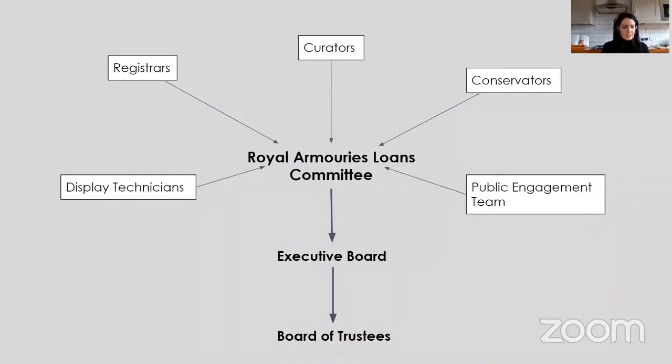As conservators, we can input on whether the object is stable enough for transport and display, and whether it will need interventive treatment in order to make it ready for the process. We'll also comment on whether the environment that the borrower can provide is suitable for the object in question. And we might flag the potential presence of hazards, such as radiation or asbestos, that could impact on the feasibility of the loan.